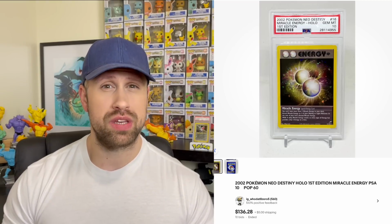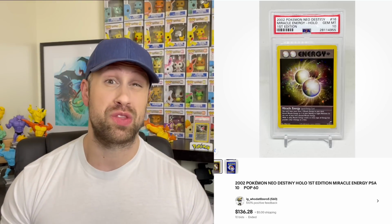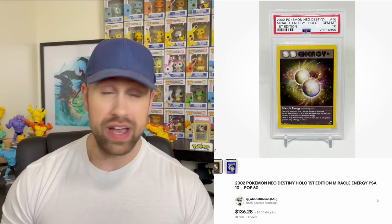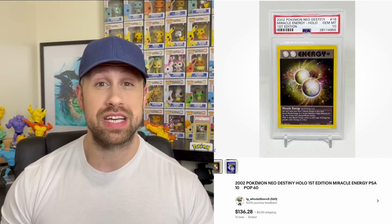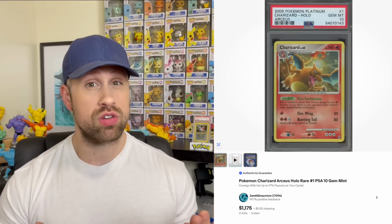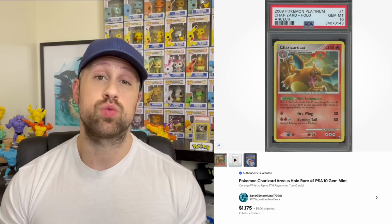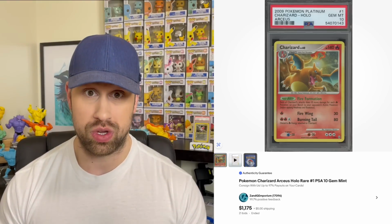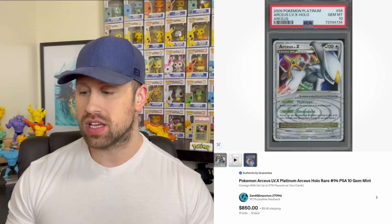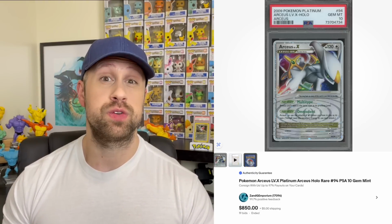And also from Neo Destiny, we saw the criminal price of this PSA 10 first edition Miracle Energy that sold for $136. Crazy. That is dirt cheap for a PSA 10 first edition WotC Holo, even if it's an energy card. We saw this Charizard Holo from Platinum Arceus in PSA 10 that sold for $1,175 this week. Along with this Platinum Arceus Level X card, also in PSA 10, that sold for $850.